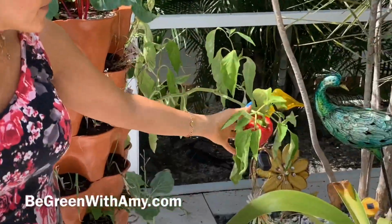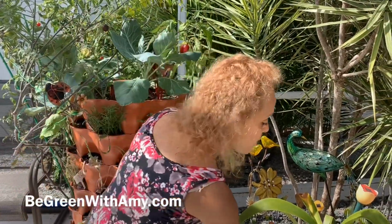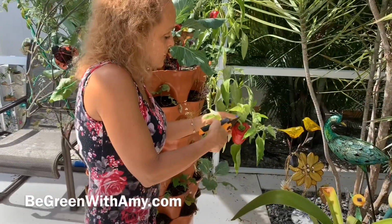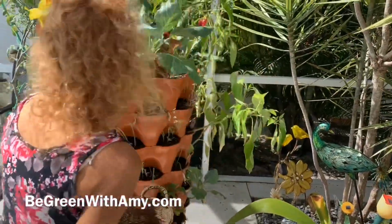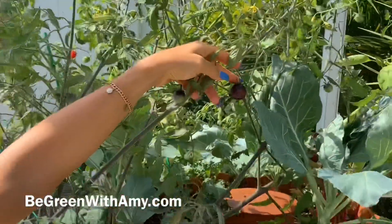I'm really excited because the peppers have finally turned red and they're ready to harvest. I think I'm going to harvest this one right now. I'm just going to go over here and clip that off. Isn't that beautiful? I'm going to put that in my basket. Let's see what else. Oh, I have some black tomatoes as well, so they've come.